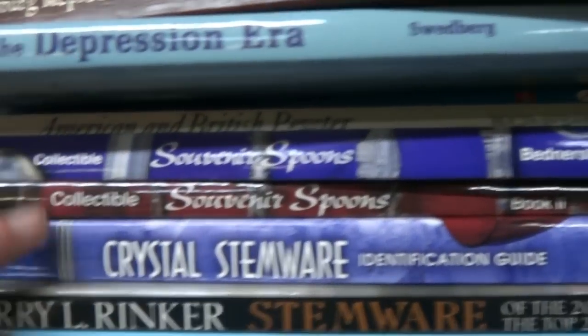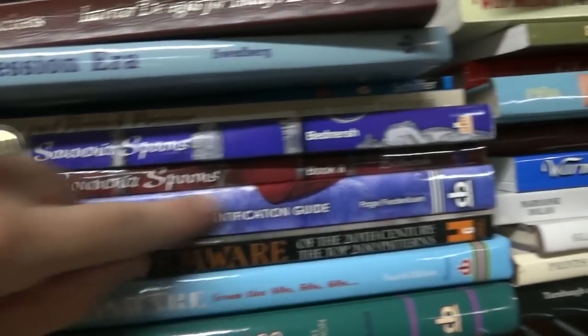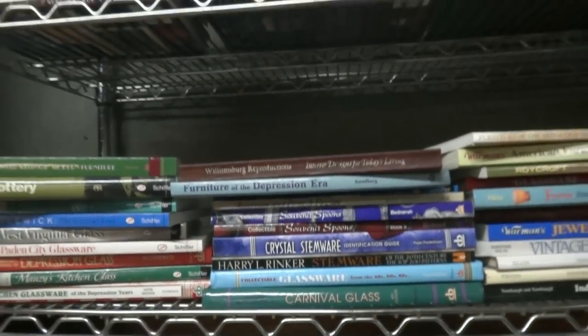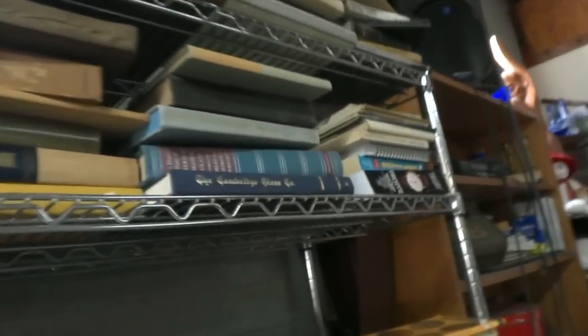Actually, this is one of my favorite ones. This one right here, Crystal Stemware Identification Guide. This is the one that they use for Replacements, Ltd. It's really great if you're trying to identify glass. You could sit for hours, but flipping through these books makes it really fun.